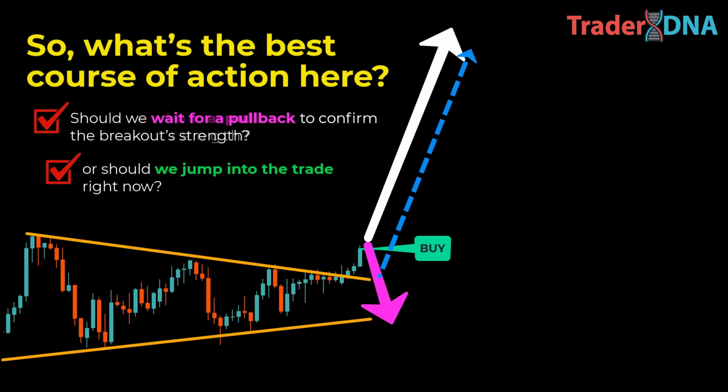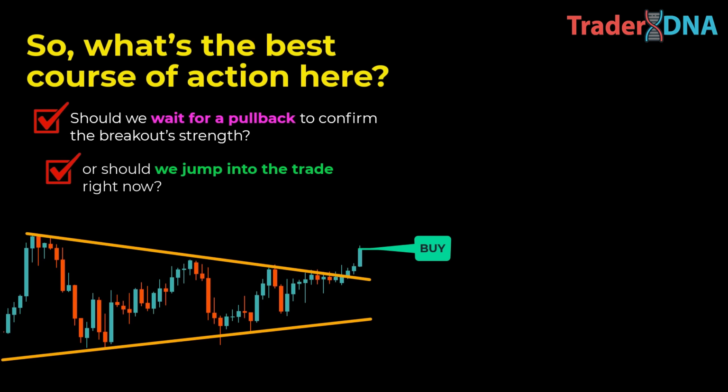Here's what I prefer to do. I set up a strategy that puts the odds in my favor, regardless of what the market does next. Instead of waiting for a potential pullback, I enter the trade right at the close of the momentum candle. This way, I position myself early, but with calculated risk.